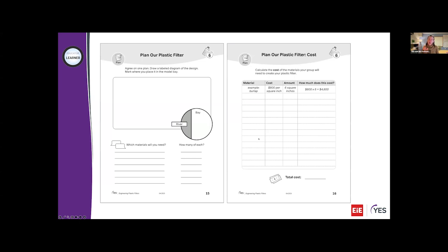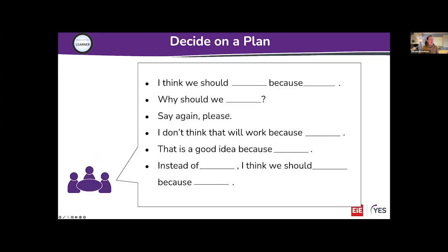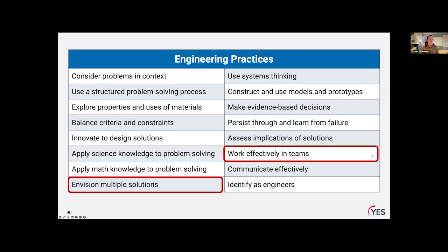So they need to collaborate a little bit. Okay, I thought of this one. I thought of this idea. How are we going to decide on our plan? And so they can share their ideas and say, okay, I think we should do this. I think we should use the burlap because of this, I think that that's a good idea because. So we also want to support them in this group work, because that transition from your own imagined idea to coming together and having to make a group plan can sometimes be difficult for kids to give up or to compromise. And so it's all part of being an engineer. It's all part of working in a team. And we have these prompts here to help them through that.